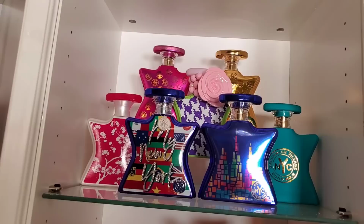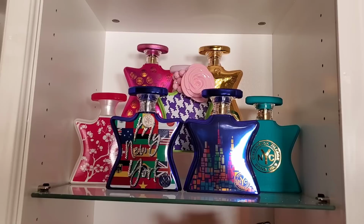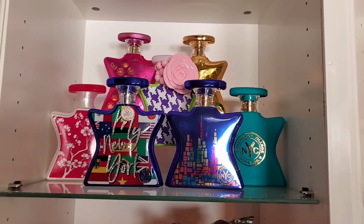So we have Perfumista Avenue. We have a Signature Scent. We have Central Park West. We have Chinatown, My New York, New York Nights, and Greenwich Village. Guys, these are my favorite Bond fragrances ever. Like, I will always repurchase these fragrances here.